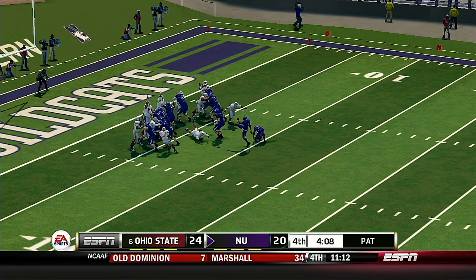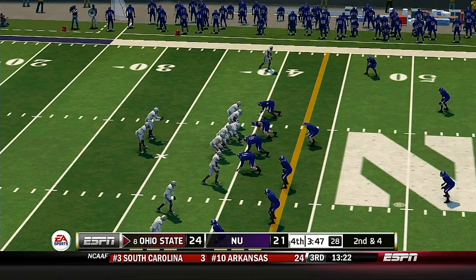He's got an opening. Good outside run there. That'll make it second and four. Fires quickly, and he's got his man. Tackle right around the 50. Call it a gain of 11 yards. First down.